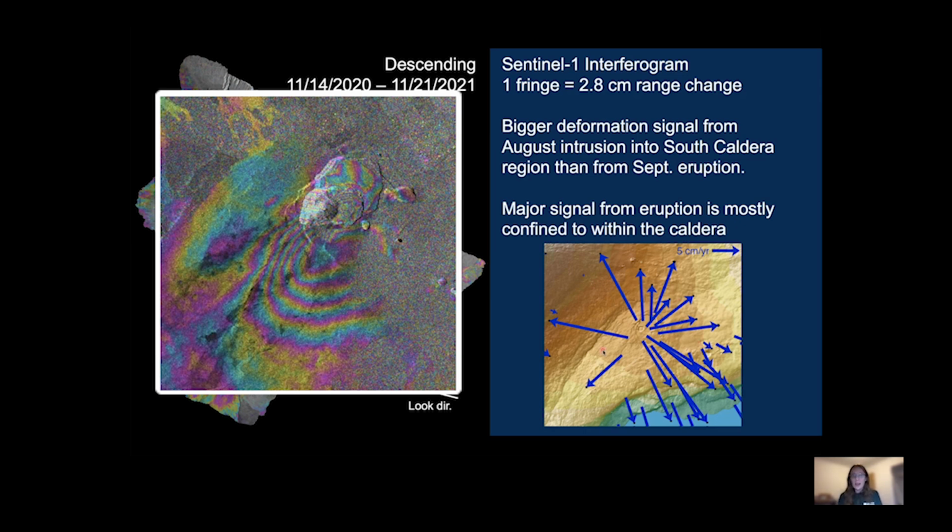Looking here at the GPS, we see sort of the same thing. So we've got this nice radial pattern. If we look for a midpoint of this radial pattern, we're actually locating somewhere south of the caldera. So the GPS also, when we look at it in a full year snapshot, is really being dominated by this South Caldera intrusion.